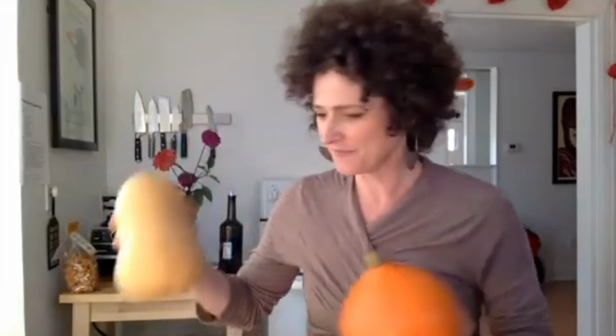So, in review, butternut squash, delicata squash, and pumpkin. There are more squashes out there, but these are just the 3 that we had, and I wanted to talk about them. All have a good source of beta carotene, therefore vitamin A, vitamin C, fiber, and potassium. So let's have more squash.